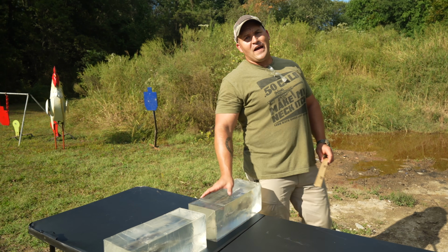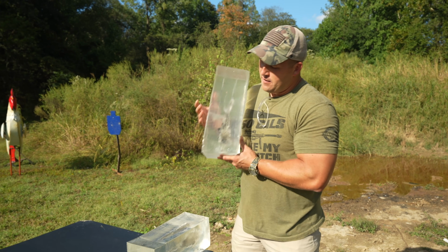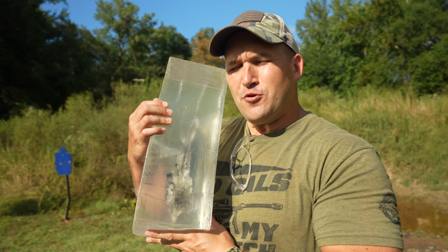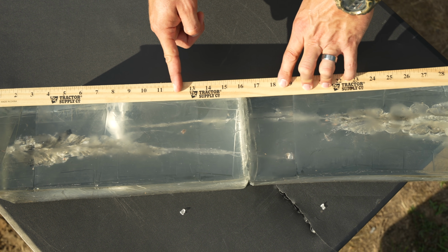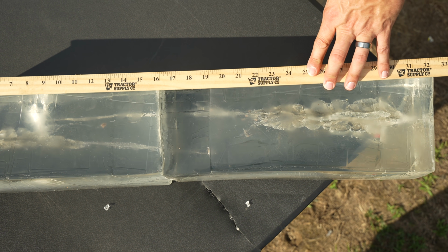So the 25-06 actually delivered quite a bit of energy. You can see that it dumped a lot of energy within about the first 3 inches. So as you can see, we had a massive energy dump within about that first 5 inches, tapered off around 11, and then it actually continued on into the second block. Stopped at about 19 inches.